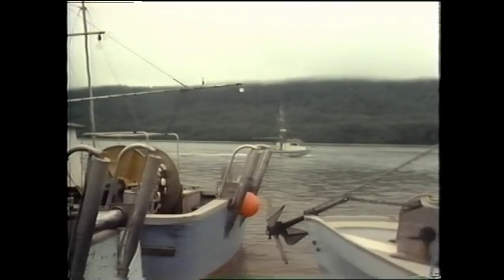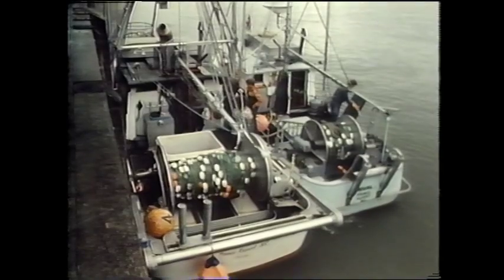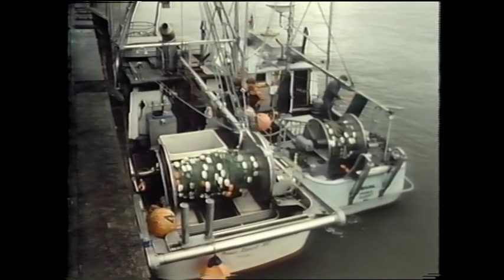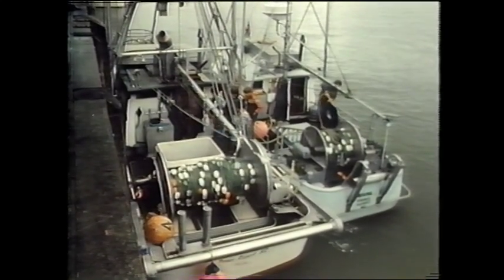There used to be a lot of small fish canneries along the coast, but as with corner stores and supermarkets, it proved to be more economic to have fewer and bigger processing plants. So the boats had to install refrigeration to keep the fish in good condition for longer runs into port.